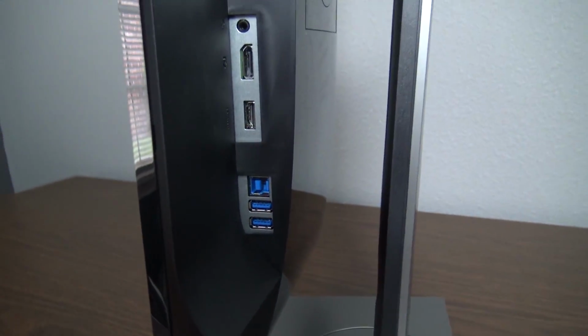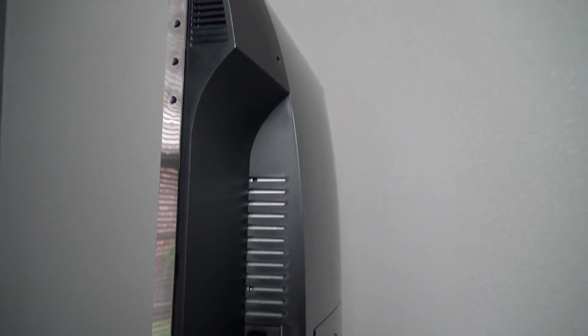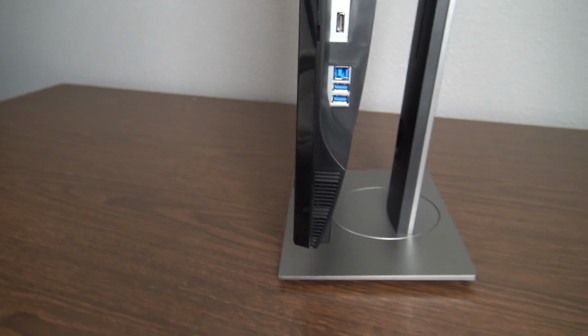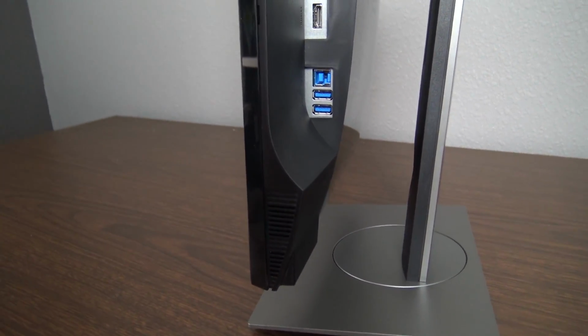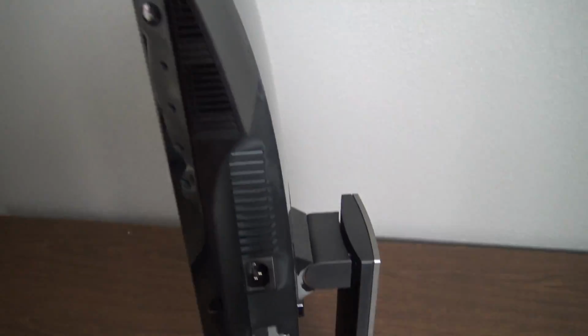USB pass-through, you've got your HDMI and DisplayPort, power. It does have speakers. I'm not going to comment on the speakers because I never use monitor speakers, and it's whatever. They're monitor speakers. I don't know if you're going to reinvent the wheel there.